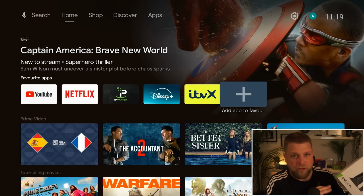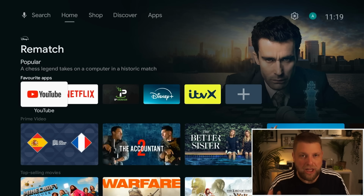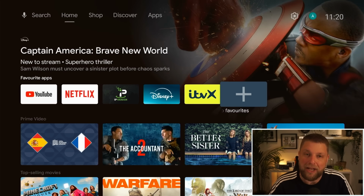How does it compare to Android TV? So I'm using the Nvidia Shield, but there's plenty of devices out there that run Android TV. Now, there are a lot of people that do prefer this look, and I'll be honest, I do like it as well. As you can see, the app logos are a bit bigger. You can add and remove apps simply by clicking on the plus there.